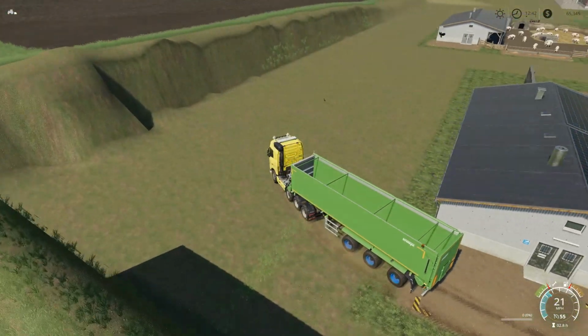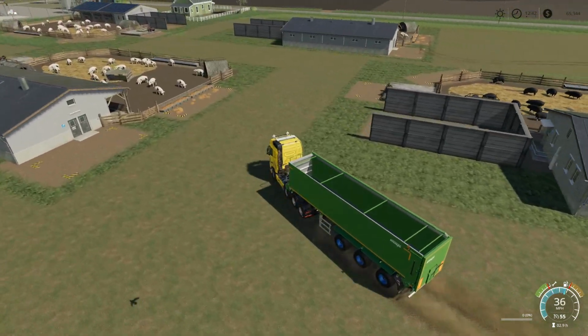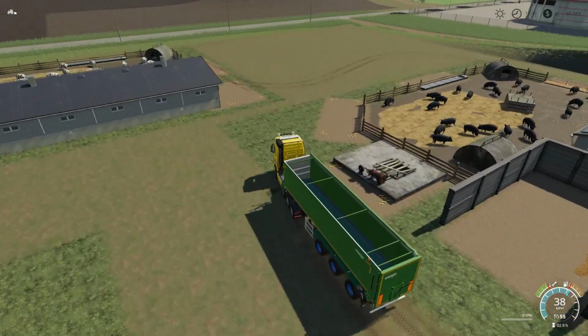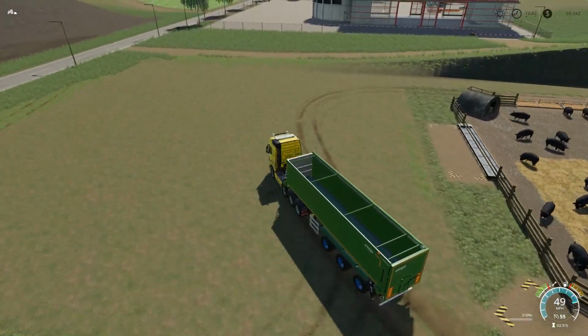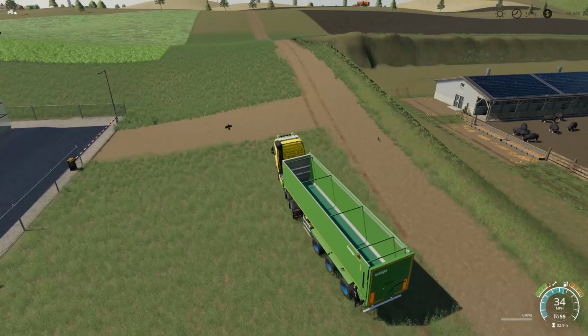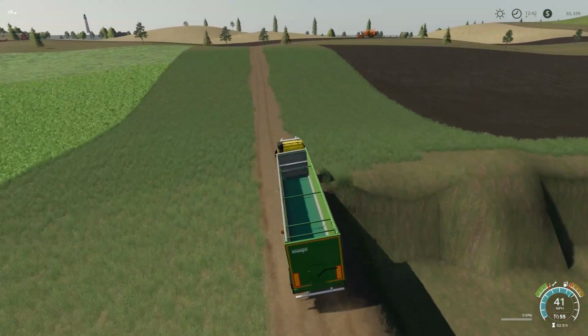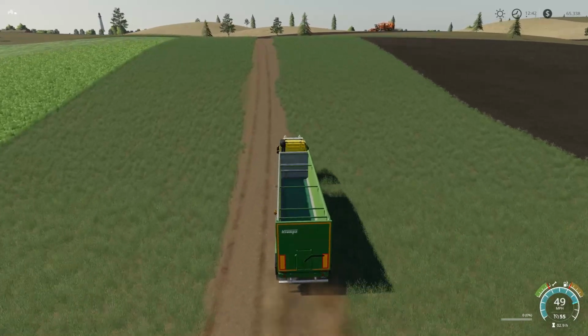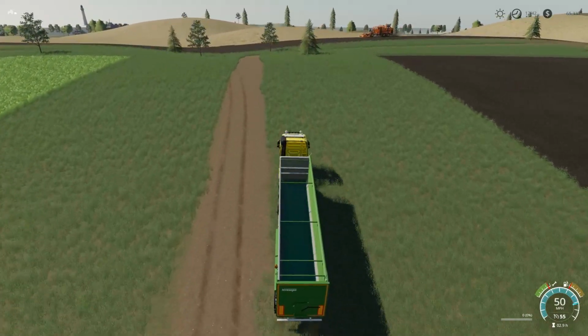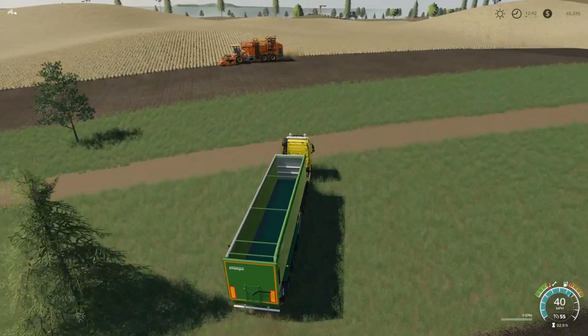So about 3 or 4 more trailer loads. And, yeah, the pigs will be satisfied for at least 10 days. At least the amount of pigs that we have. Of course, they're going to reproduce, so they'll be able to take more in the future. So right now what we're going to do is we're going to park this guy right up here next to the potato field. Whenever that guy is ready, he'll let us know.